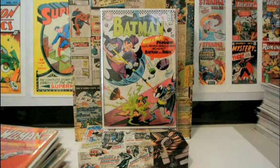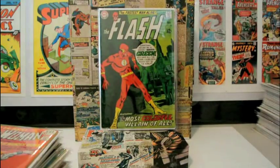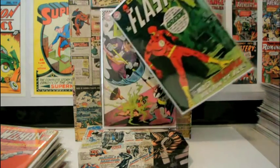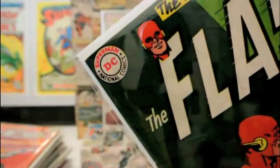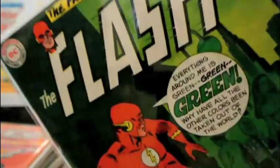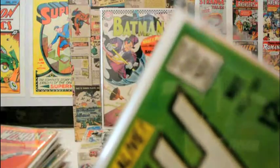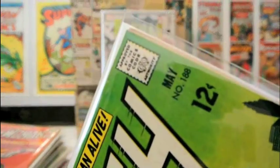All right, next up here I've got Flash number 188. It's a 12 center, and it's from May '69. It's a Ross Andru cover. I just love the contrast with that green background and the red suit. Really high-grade book. Amazing condition. Everything's where it's supposed to be. I don't know if you can see the pages, it's got white pages.